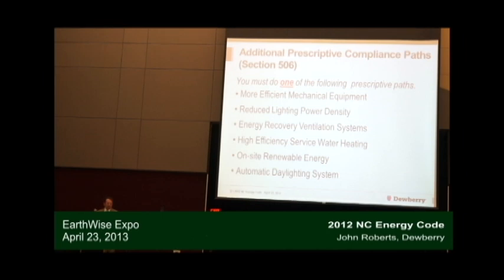Probably most people are going to pick one of those first 2, either use the more efficient mechanical equipment or the reduced lighting power density. Those are probably the easiest to do in most systems. The other ones are a little more specific to your system. The other ones are: you can use an energy recovery ventilation system, even if it's not required in the prescriptive part. You can use high efficiency service water heating for certain types of buildings. You can use on-site renewable energy, or you can use an automatic daylighting system.